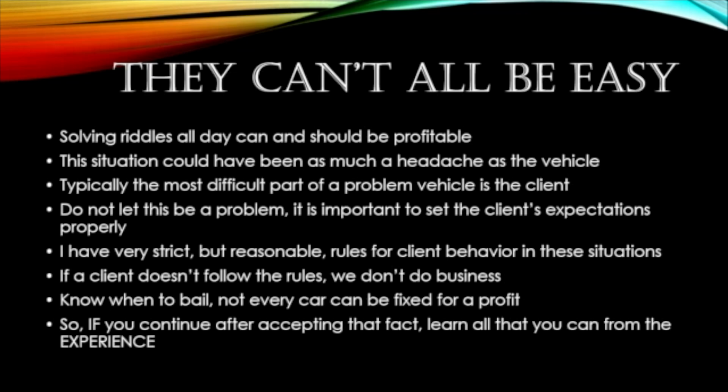But they can't all be easy. Solving riddles all day can and should be profitable. This situation could have been as much a headache as the vehicle. Typically, the most difficult part of a problem vehicle is the client. You do not let this be a problem. It's important to set the client's expectations properly. I have strict but reasonable rules for client behavior in these situations. If a client doesn't follow the rules, we don't do business.